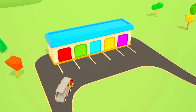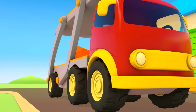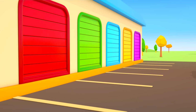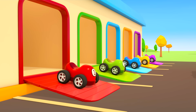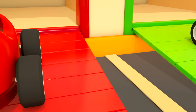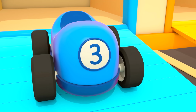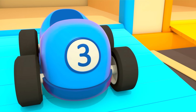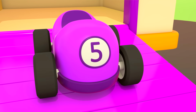A car transporter drove up to the garage. I wonder what he will do. These are colorful race cars. Each of them has its own number. 1, 2, 3, 4, 5.